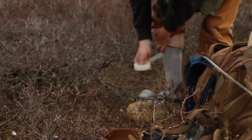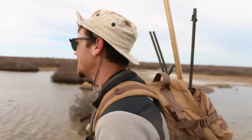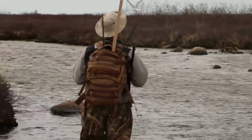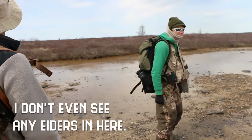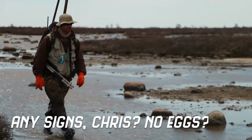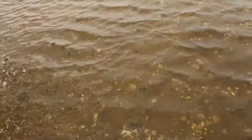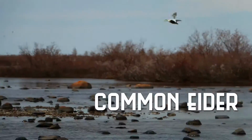Can I ask you when we're dropping cameras? Yeah. Oh, they got an eider nest? Sure do. Try your luck on that, and if not, go for a while, and then that's just all we have. So what's going on now? I don't even see any eiders in here, so I would think we'd still see at least a couple males. Any signs, Chris? No eggs? No. Let's work it this way and see if that goes back that way. Okay. Tally forward. What is that?